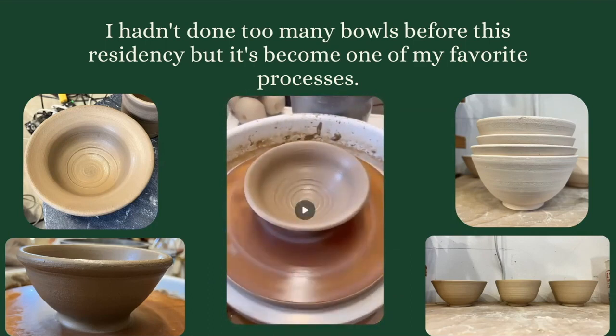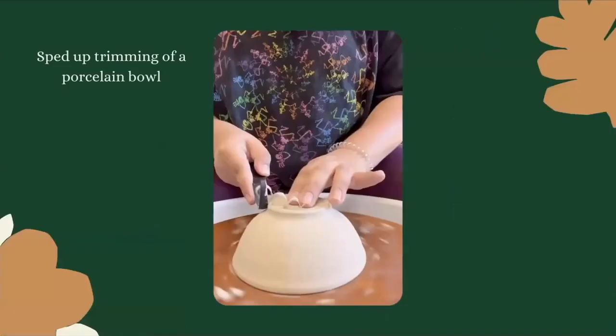So on the left, the top image, we were trying out some different rims. That one's more flattened out, and the bottom one is a more accentuated beaded rim. Those ones show up later.